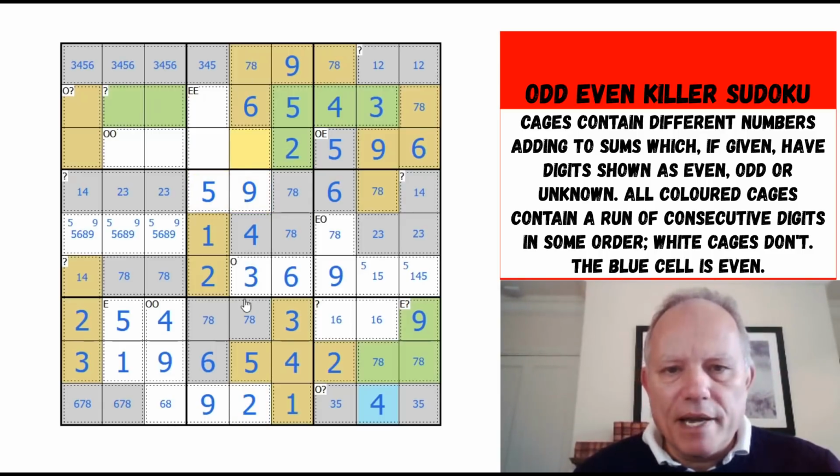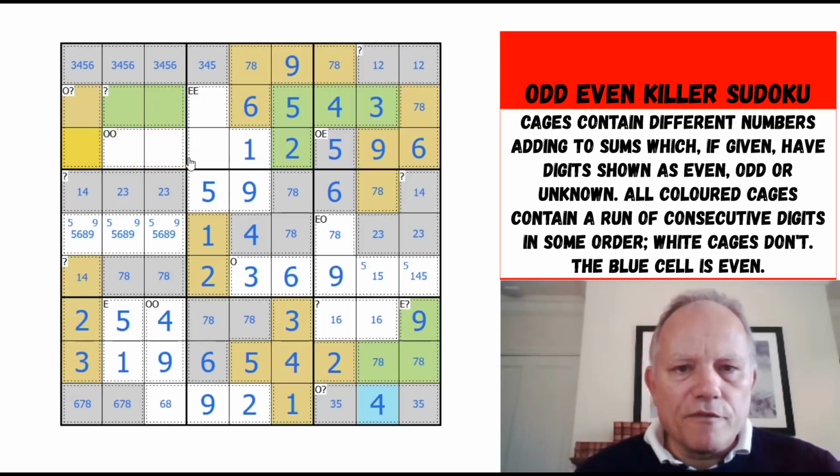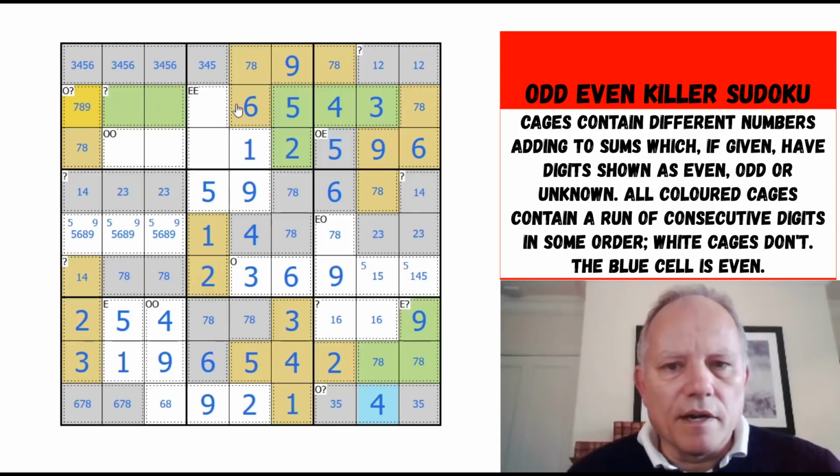There seems to be a 7-8 pair in the column. 1, 2, 5, 9, 6. So this is now still 8-3 or 7-4, irritatingly. This one can't be 3 or 4, so that has to be 7 or 8. And this is a run, so this can't be 6. But it could just be 9. 7, 8 or 9 there.